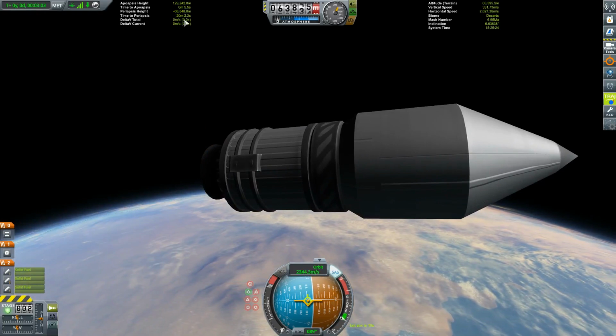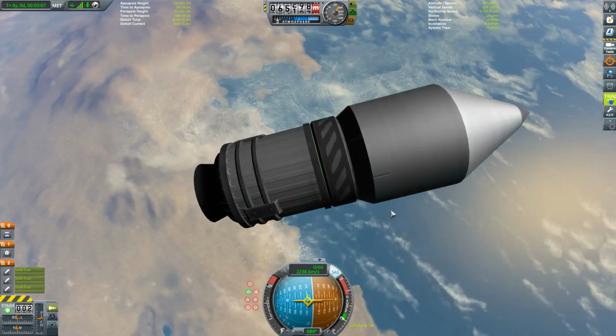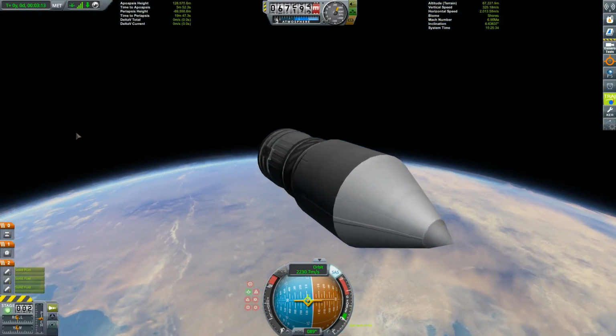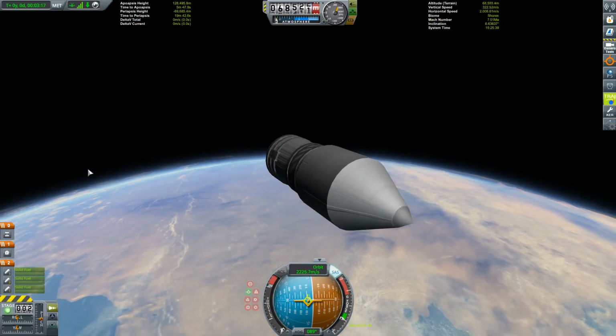We're exactly where we were before. Again, minus 60 something. We just don't have enough. I could put another fuel tank on the upper stage. Maybe that will be the answer.